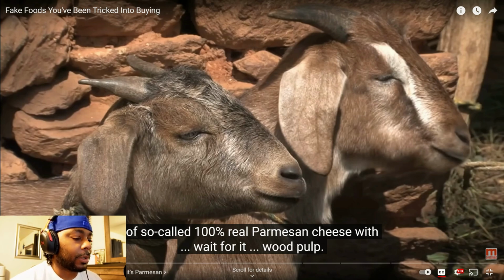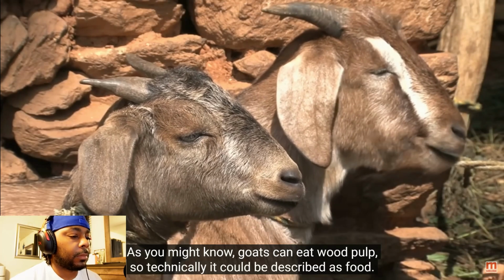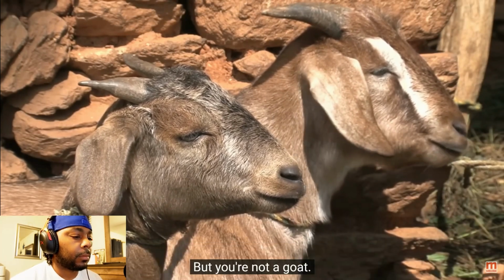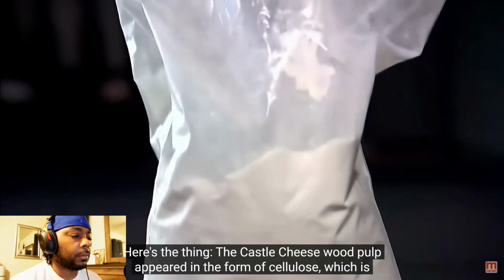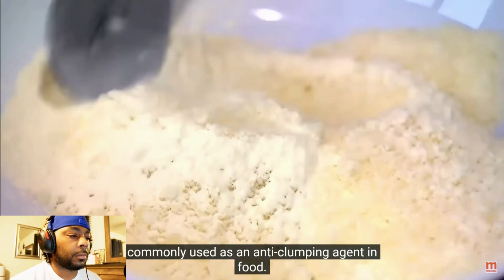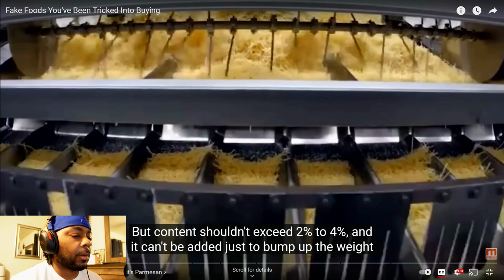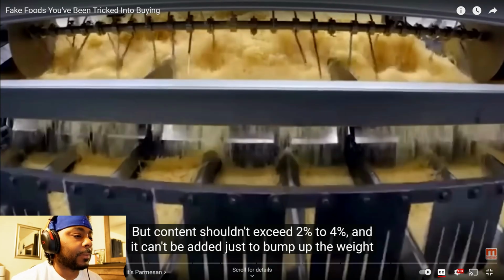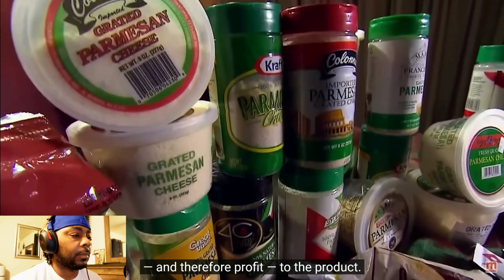Man, it's some bullshit. As you might know, goats can eat wood pulp, so technically it could be described as food. But you're not a goat. That's just shocking. That's disgusting. Here's the thing. The Castle cheese wood pulp appeared in the form of cellulose, which is commonly used as an anti-clumping agent in food. Man, think about all the pieces that we be eating wood with our pieces. But content should not exceed 2% to 4%, and it can't be added just to bump up the weight, and therefore profit to the product.